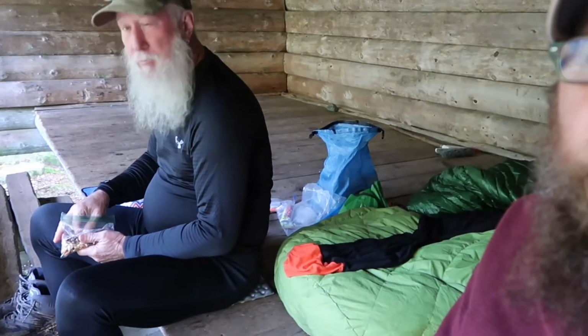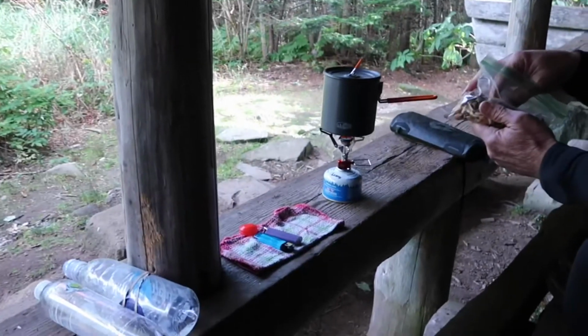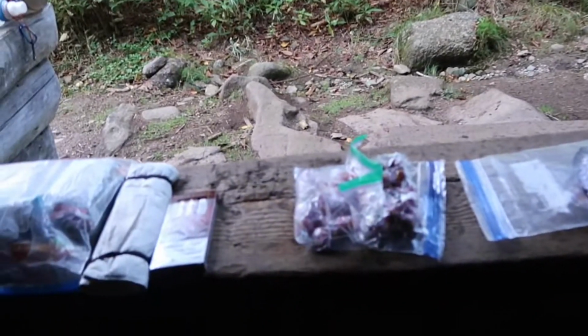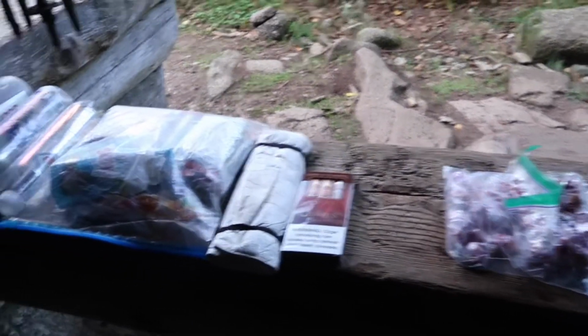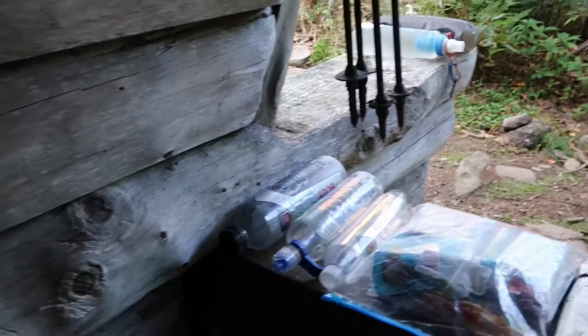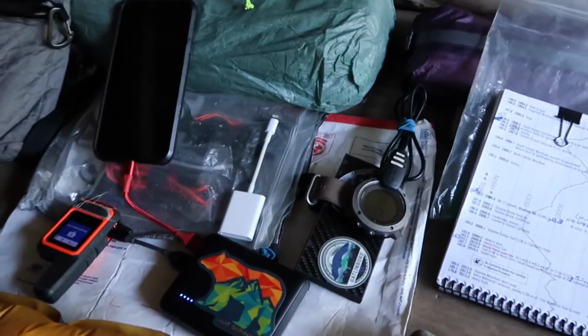So after we get changed into dry, warm clothes, there he is there in his jammies and bedding set up, we start making dinner or we start recharging electronics. So Toonies has got his pot of water going. I think he's making himself a hot cocoa. I've got the trash pulled out of my fanny pack from all my snacks today. Also, we go and get water. So water bladders are filled up. We got to filter water. There's my bottles.